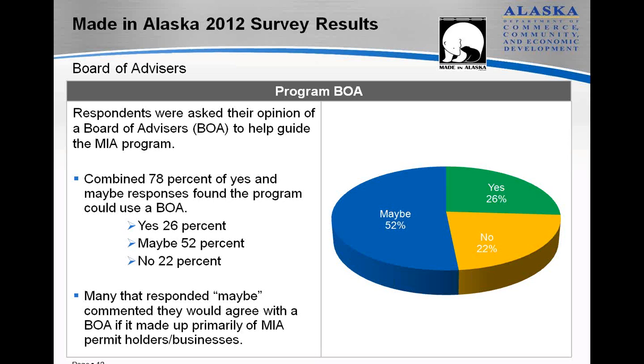I wouldn't want anybody else telling me what to do with a program that I'm a part of, outside of those folks that are in the program. On the other side of the coin, I am a member of the Made in Alaska program, and I've been for a long time. So that was an interesting response that we received, and we really appreciated that from the respondents in the program.